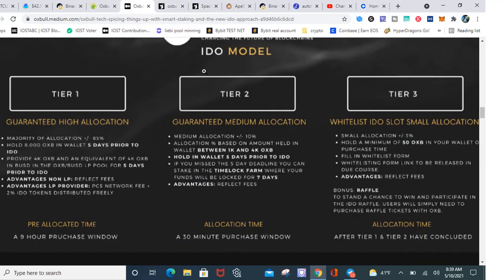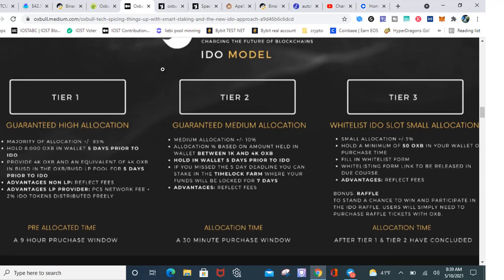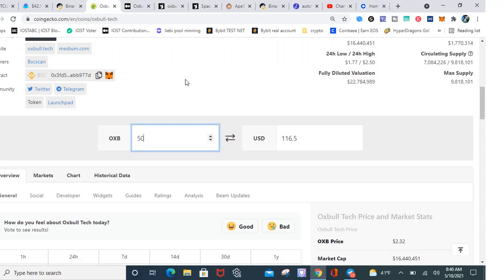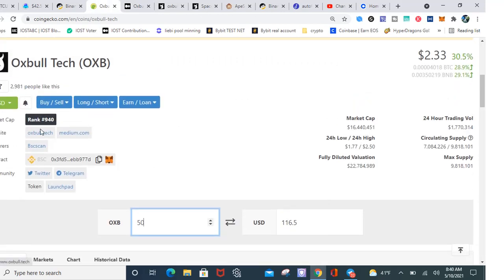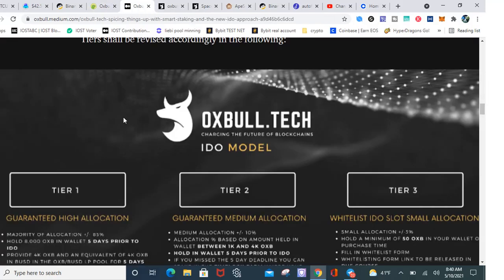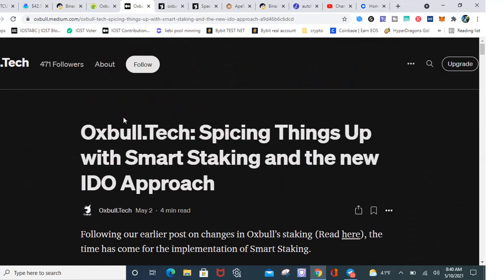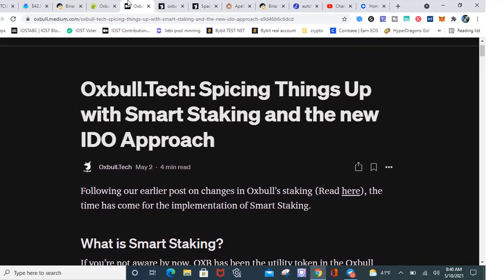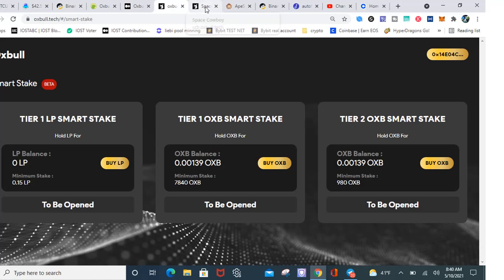You go over this guide. It's pretty simple, man. You can go to the Medium. I got this from their Medium. So all you got to do is just go to OXB on CoinGecko, and then right here where it says the website, move over to the Medium. Go to the Medium, and then go to this article right here about spicing things up. And then that's basically your guide.